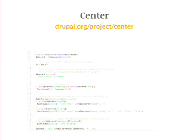So our theme stack works like this. We start out with this utility theme called Center, which John can talk a little bit about. Yeah, so Center is basically, again, it does some template overrides, but it's facilitating the use of preprocess functions to add classes to various things. So there's certain things in templates and functions within Drupal core where you just can't get at a certain class without overriding things.